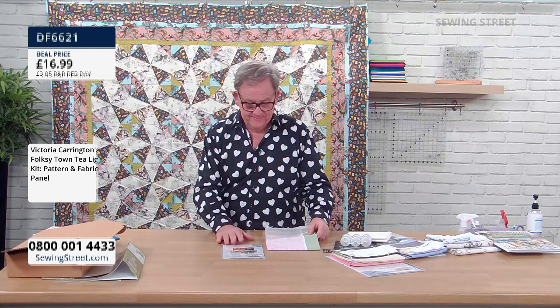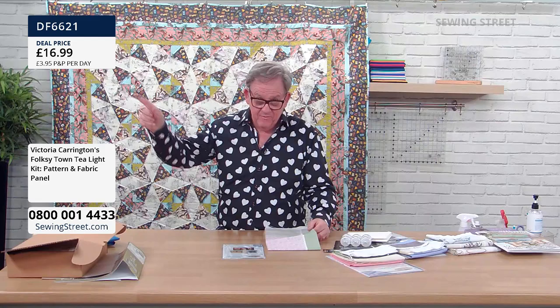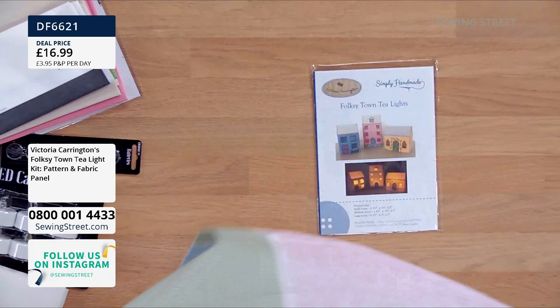Victoria Counter's little house. This is just one of these. Yeah, here we go. So these are the instructions. Now, we did this last 15th of May, we did these. The graphics didn't work last time, so a lot of people missed out. $16.99. So you get the little houses and you get the panel.